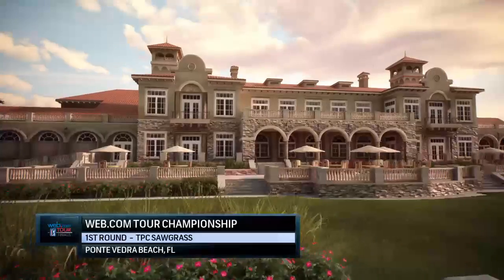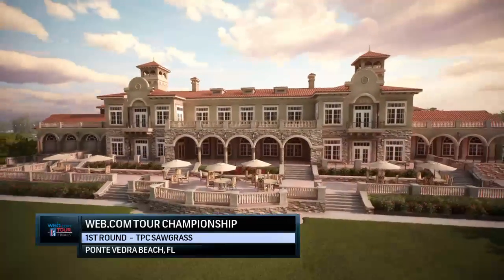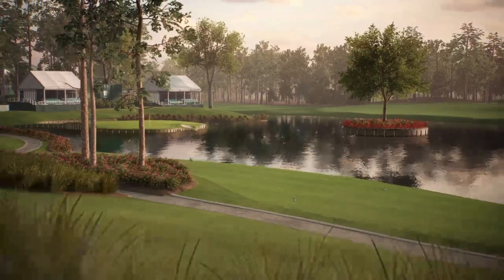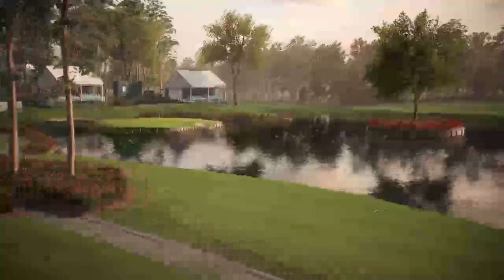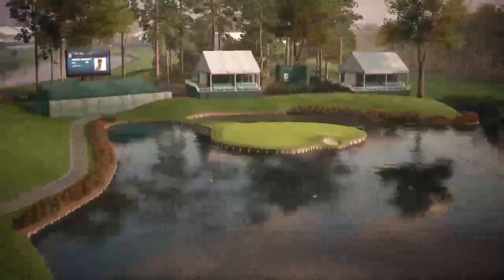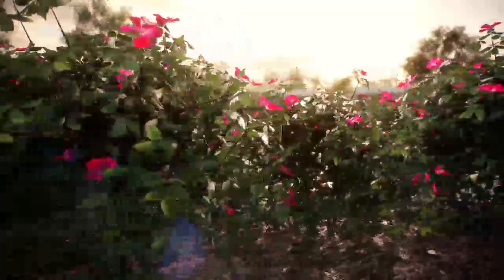This is the fourth and final stop of the Web.com Tour Finals. Pressure-packed environment. 50 PGA Tour cards are up for grabs. Frank, this is a great day for golf, and the conditions here at Ponte Vedra Beach, Florida, look to be really good. Rich, scoring conditions are absolutely optimal today. Expect to see a lot of low numbers.